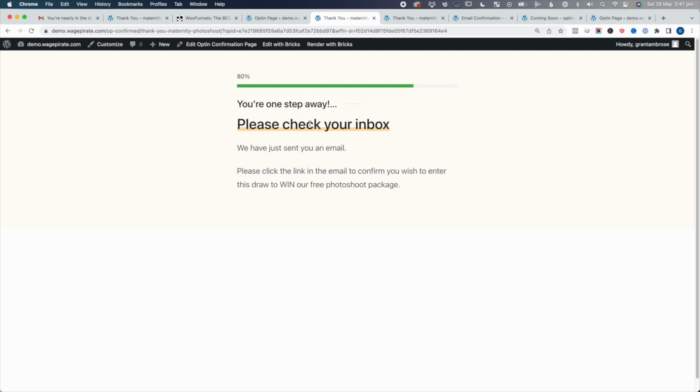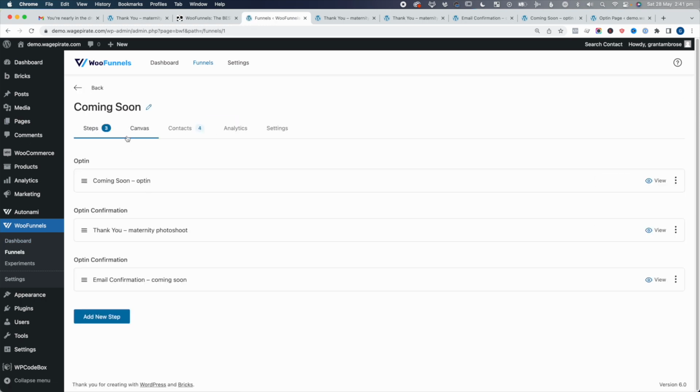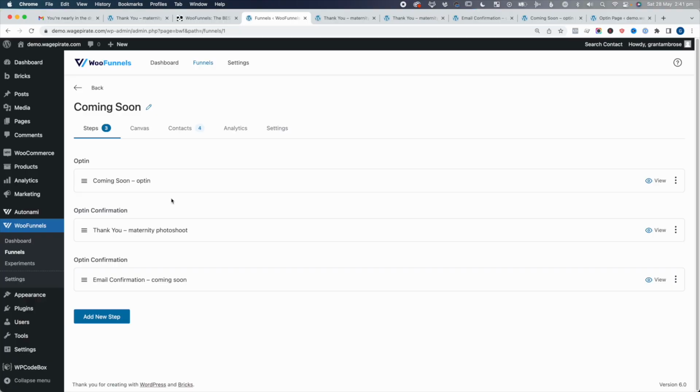So where do we define what page they go to next? If we go back to our funnels and we go to coming soon. The way that WooFunnels works is it works top to bottom. So WooFunnels knows if somebody fills out this form here, just send them to the next step underneath, which is this one here. So we don't need to redirect them to this page here. WooFunnels just does it automatically. So there's nothing tricky there.